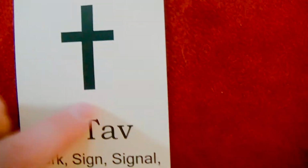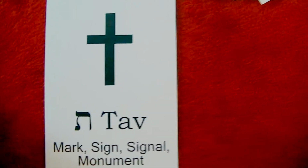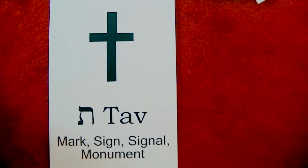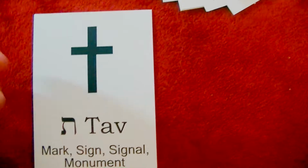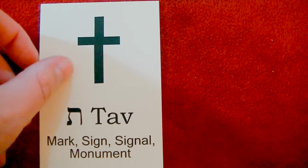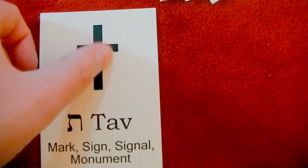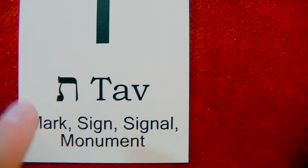No exaggeration, folks. I mean, you can look it up. Just Google it, Ancient Paleo Hebrew, and look for the sign of the Tav. And it's absolutely fascinating to me. It's the Christian cross. I don't want to say comical, but how does a Jewish rabbi explain this? That this Tav, and keep in mind, another word for this is mark.